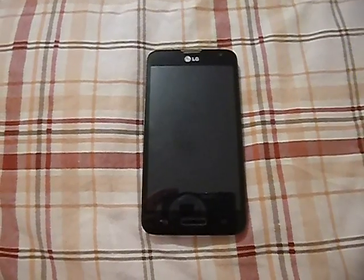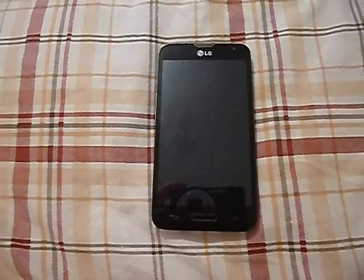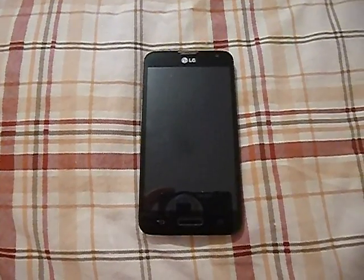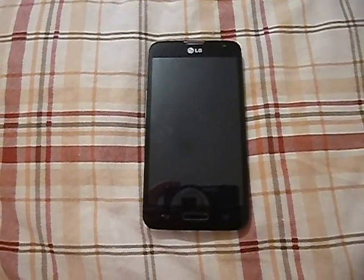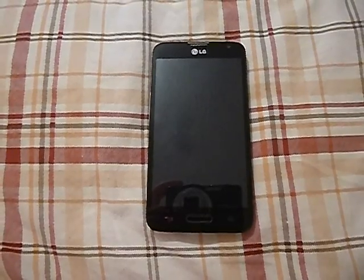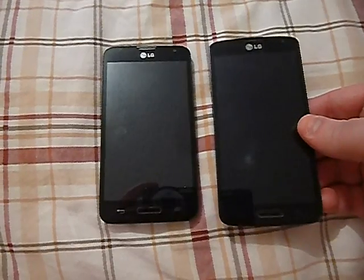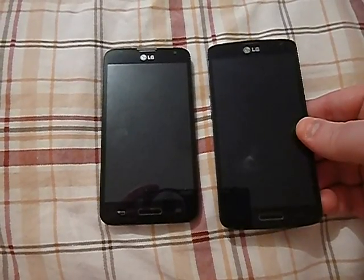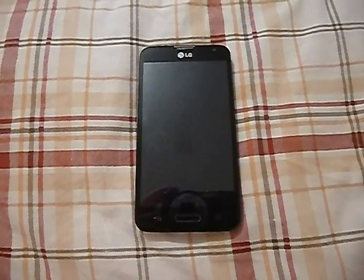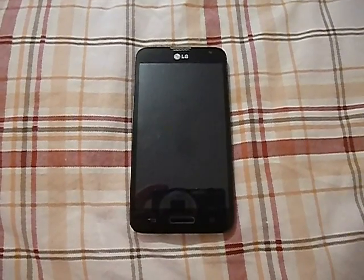Today I'm doing my final review of the LG Realm from Boost Mobile. And the reason I'm saying final review is because I am going to return this phone. Not because there's anything wrong with it, it's just because when I bought the LG Realm, I also bought the LG Volt with Boost Mobile as well. So I will get into 3 reasons why I am returning the LG Realm right now, actually.